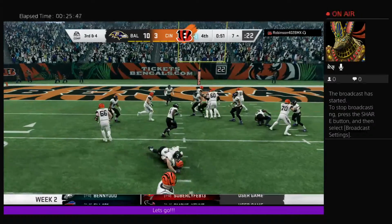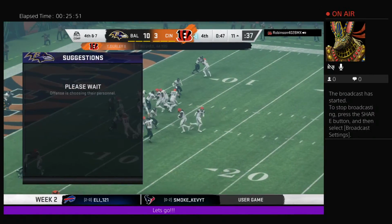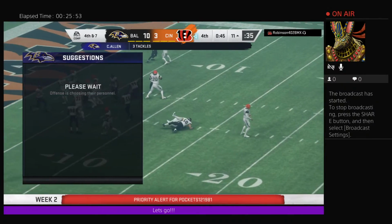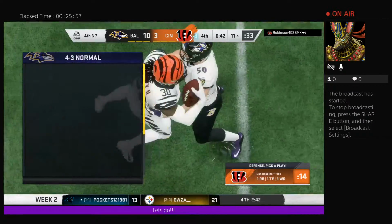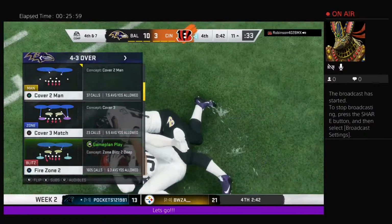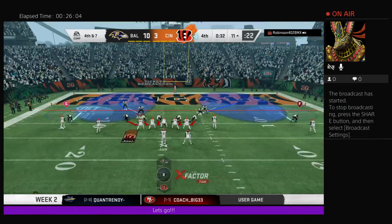They'll try and pick up the first with Gurley. That is not going to be any help as they dump it behind the line of scrimmage. That'll set them back with a loss of 3 on the play. And that'll bring up 4th down. Down 7, and they've got to go for it here on 4th down.